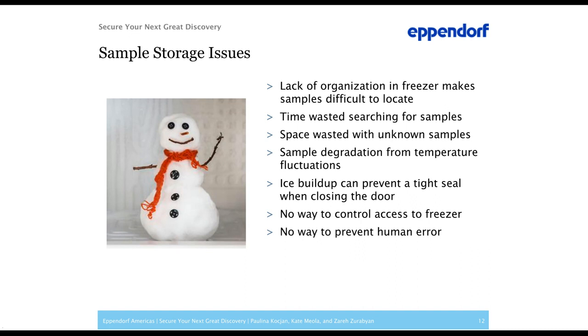Not only can people keep the door open too long or fail to close the door properly, but I heard a story recently in which the contents of the freezer were lost because the freezer was accidentally switched off by a maintenance worker who happened to be working near the freezer. So these things do happen. The lab is a busy place, and accidents like this can occur.